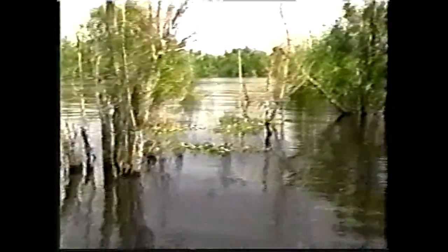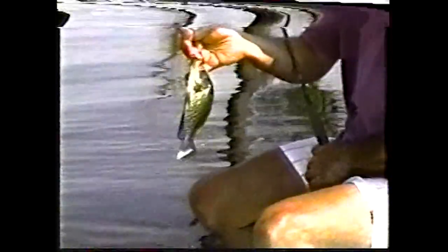I'm thinking of catching another big old sac-a-lait. Oh, he's good. I missed him three times, Byron. And I finally got him. We're going to take him on in. He's not a monster like you said, but he's going to fry real good. Put him in there and see if we can get another. All right.